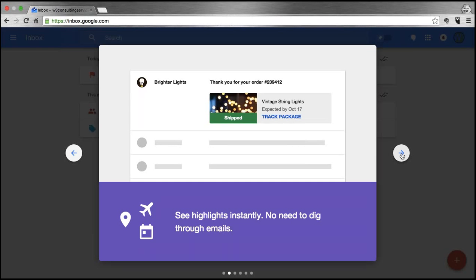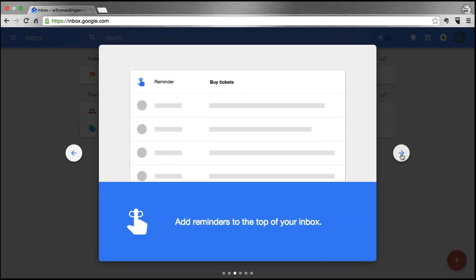One, it goes ahead and highlights some information that's usually helpful. So like if you got a package being delivered, it actually gives you the track package link as a rich snippet that you could just click on and immediately open up USPS or UPS or FedEx tracking information. So it's just a very smart way to track flight information and locations and calendar events and all of those other kinds of things that you might be looking for.